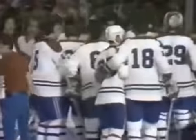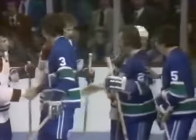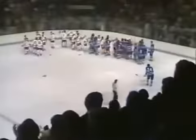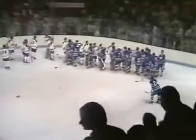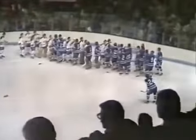As the Canadiens celebrate, a dejected Gary Smith finally makes it to his feet. And I think a dejected Dennis Kearns has left the ice, because I believe the replay of this goal is going to show that it was deflected into the Vancouver net by the defenseman Kearns. But the Canadiens have eliminated the Vancouver Canucks.